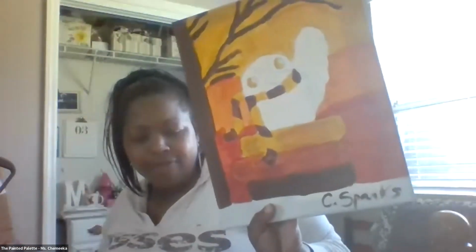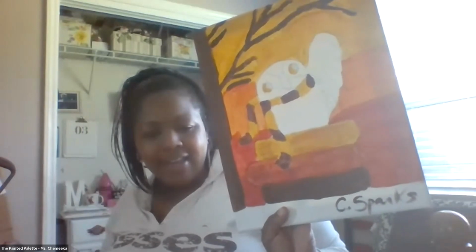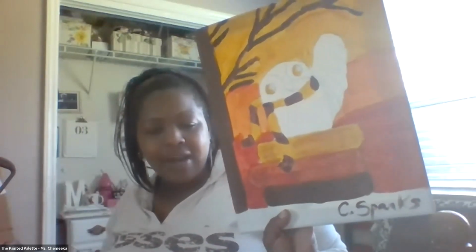Okay. So I have one more section to paint on my owl scarf. Okay. So my owl scarf is all painted in. My books are painted. My backgrounds are painted. My tree trunk is painted. My branches are painted. I have my signature. And now I'm going to get my black paint. Okay. And I am going to outline the owl's wings and write the names on the books. And just like that, we have our wizarding owl.